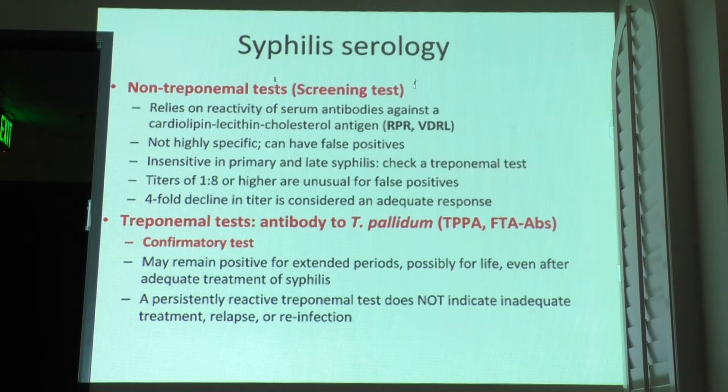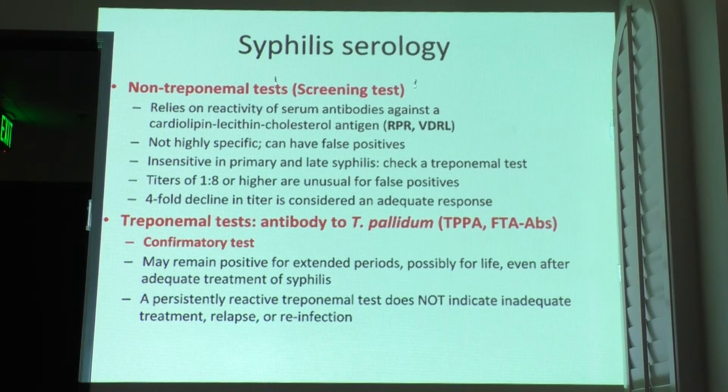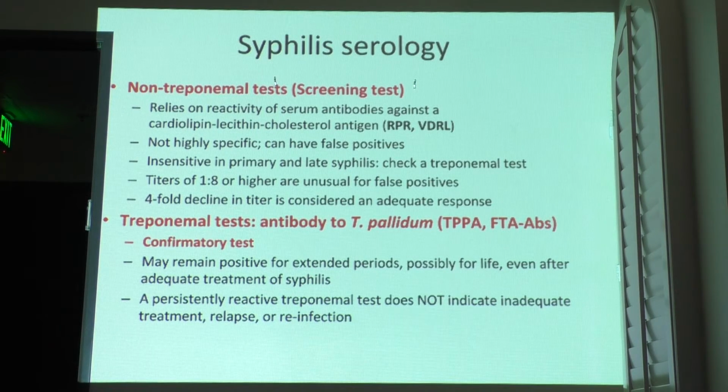All right, so we know that the screening tests are the RPR and the VDRL, but the confirmatory tests are the treponemal tests. Remember the TPPA and the FTA-ABS. The serologies will remain positive. There's two things that will go with you: your Step 1 score and your syphilis serology for the rest of your life. So don't forget that. If you already took Step 1, I hope you did well.